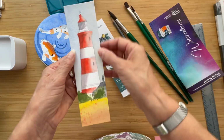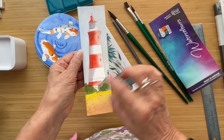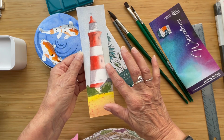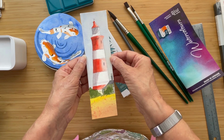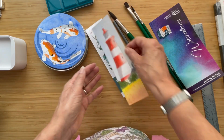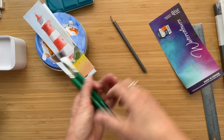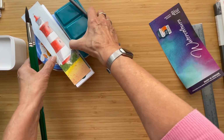And then we did a lighthouse. I'm quite pleased with this one actually. I got a nice graded wash going across my column there. So yeah, that was the workshop with Tim Fisher. Let me move these to one side.